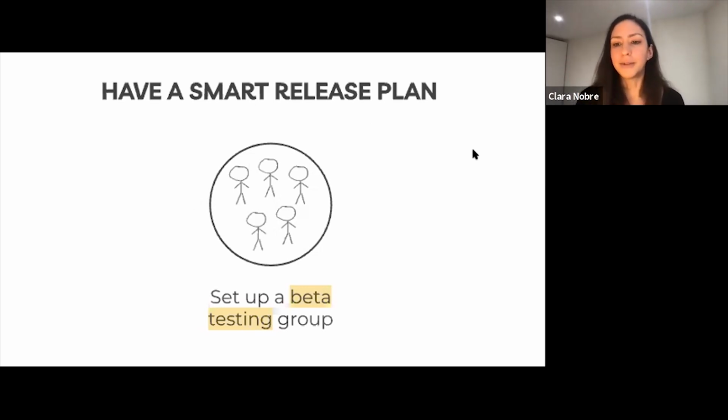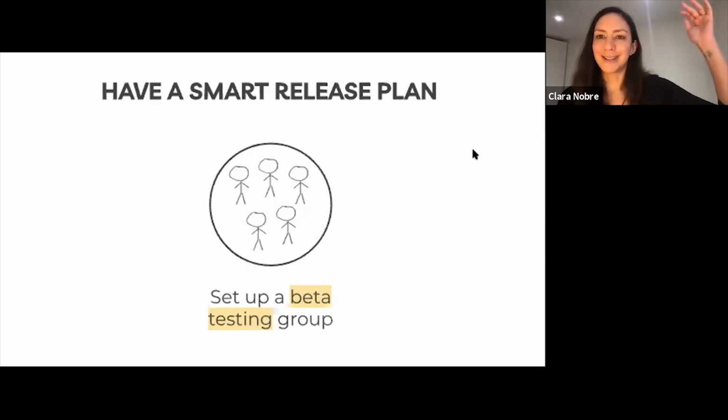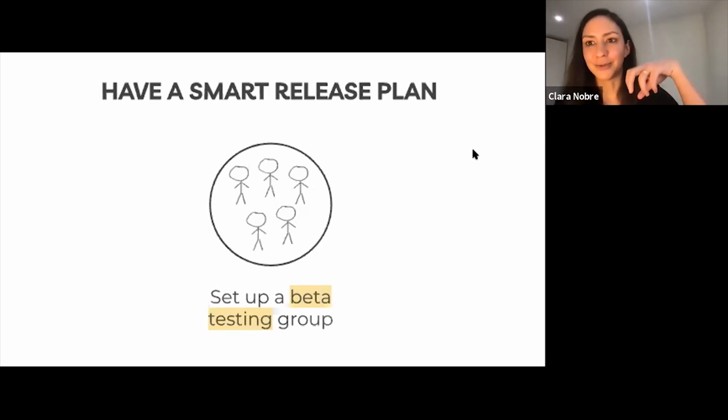Beta groups are great for finding bugs and finding edge cases and getting more qualitative feedback on the solution, on the design, on the implementation. You can spend a lot of QA time trying to test all possible use cases, but you will get there a lot faster when you have a set of beta users. They will be doing things with the product that you might not even have thought of.